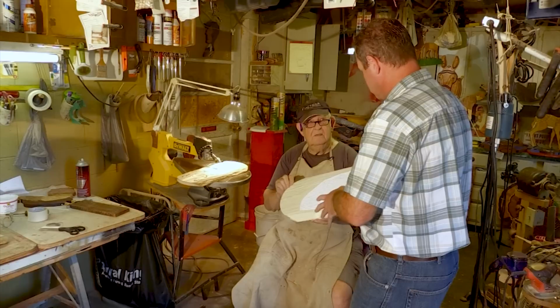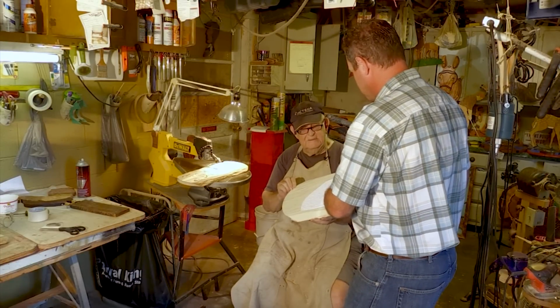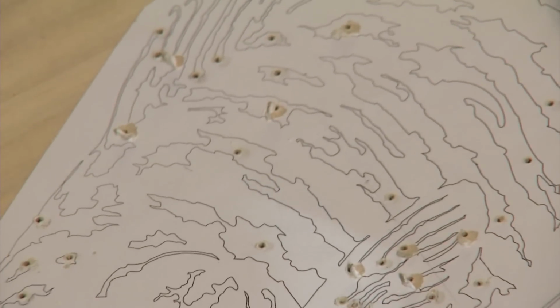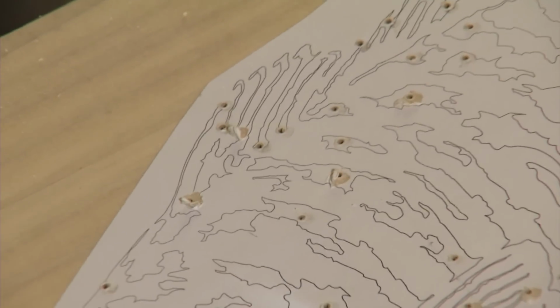So you went through and put dozens of holes, and this is not even finished. This probably has about 100 holes in it when you're all finished, right? Yeah. And the reason you put these holes in here is that you have to have a way to get a saw blade in, right? Right. This is a scroll saw.